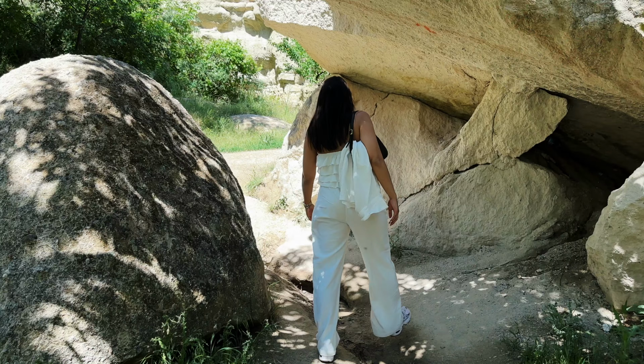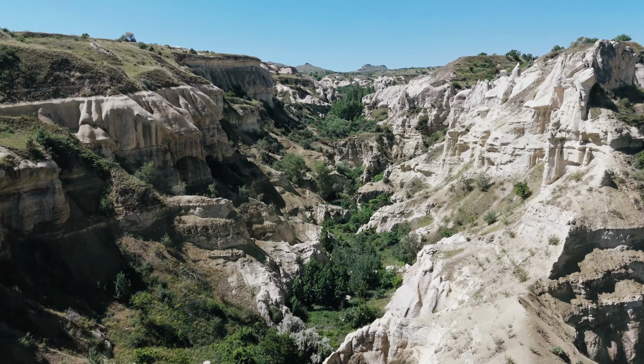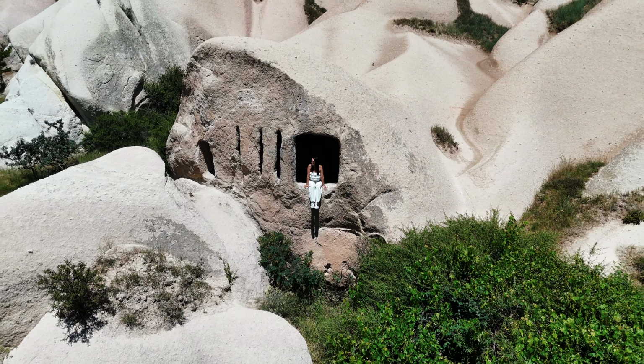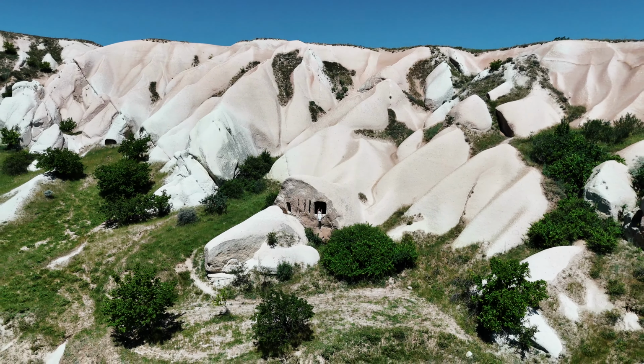The hike is quite easy and there is only a little difference in altitude now and then. We did it in about 2 hours with many photo stops. If you don't want to do the hike, you can also view the Pigeon Valley from different viewpoints along the road from Uchisar to Goreme.